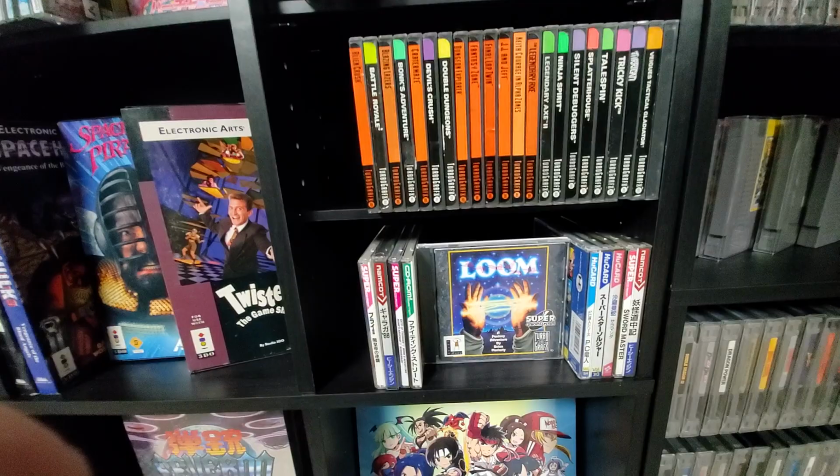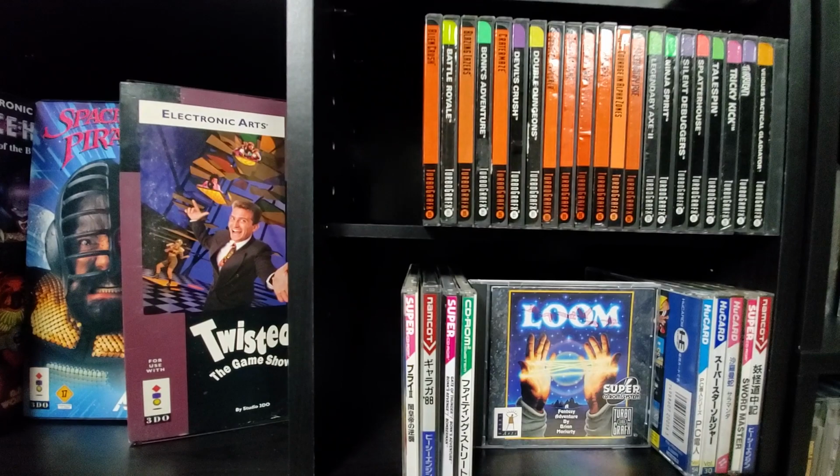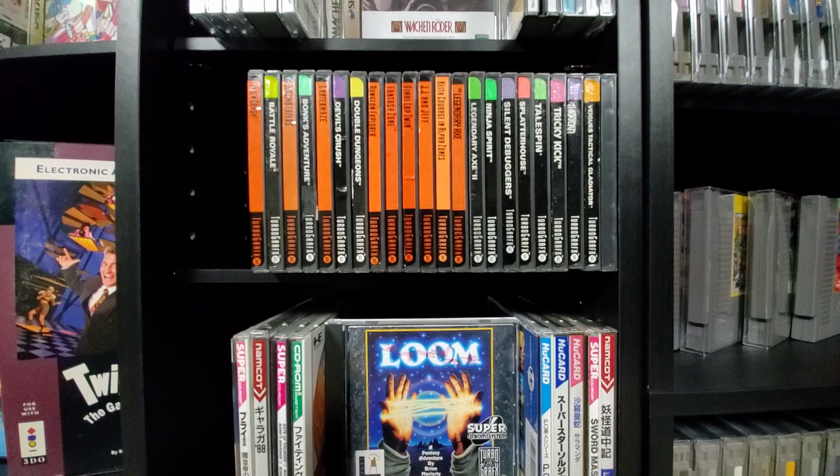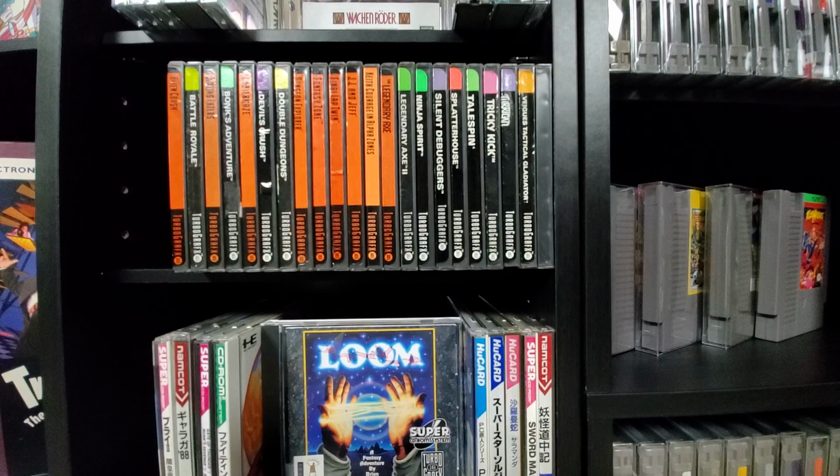Here's my Turbo Graphics and PC Engine stuff. Love it. Of course, everybody does. Anyway, we have Alien Crush and Blazing Lasers, of course, is a fantastic shmup. Devil's Crush and Double Dungeons. That game's essentially unplayable and absolutely terrible. Legendary Axe. Ninja Spirit. Splatterhouse.